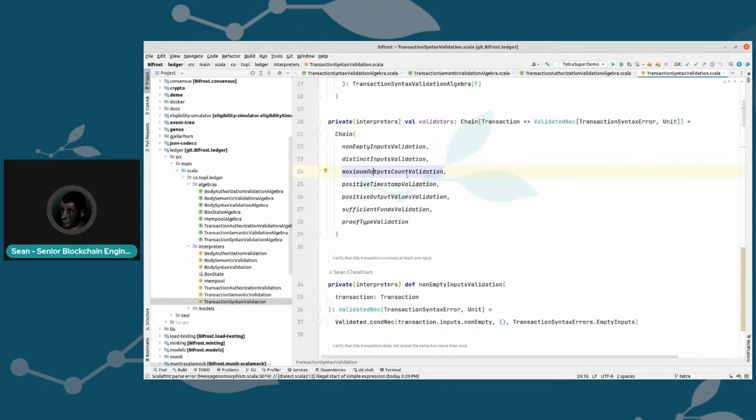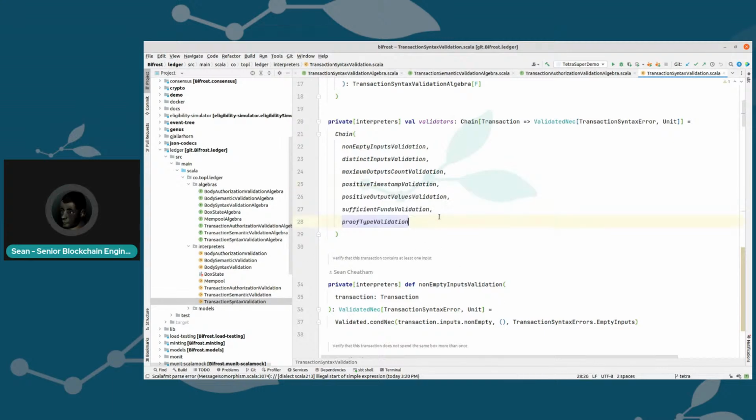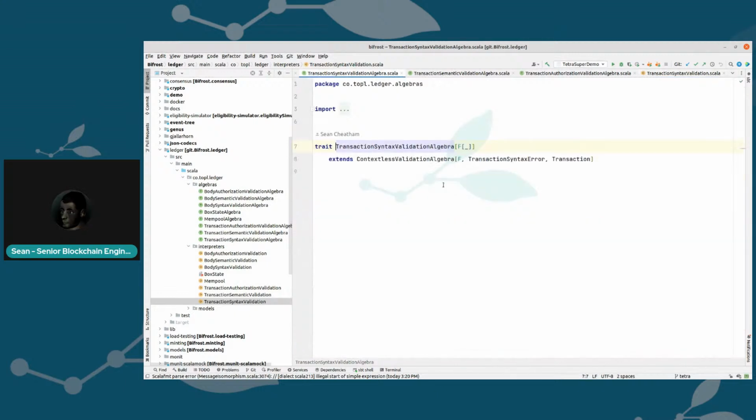And then maximum outputs. So making sure that you don't try to create 1 billion outputs in your transaction, because that would cause problems. You need to validate against that. Then there's just other syntax level validation checks that we need to perform. It doesn't require any other context of the blockchain to do these things, so that's why it's called transaction syntax validation, which extends a contextless validation.